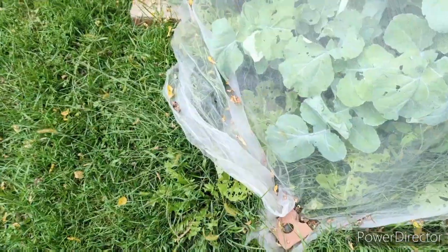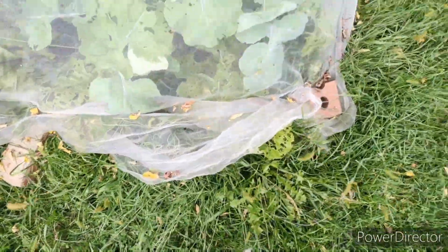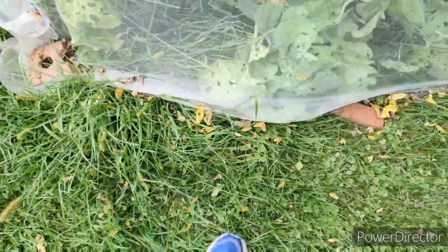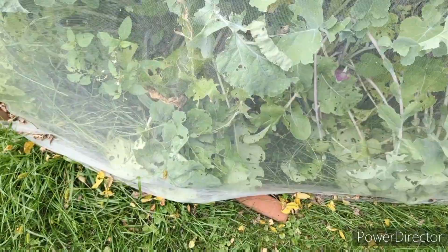We do have rutabagas, which I'm not doing again. The rutabagas, I just don't think they did that well, and I'm not super excited about rutabagas since I grew them. I know I can do it. It's just, they're not my favorite thing to eat.